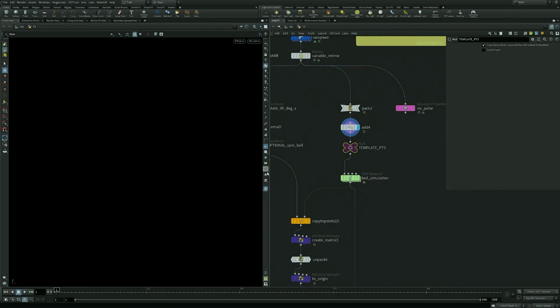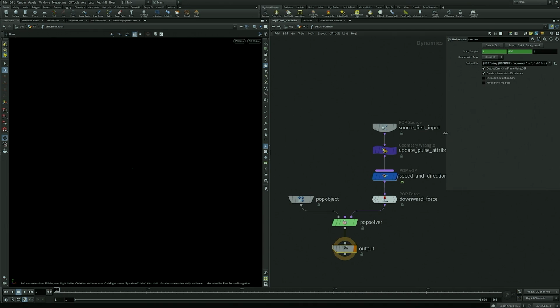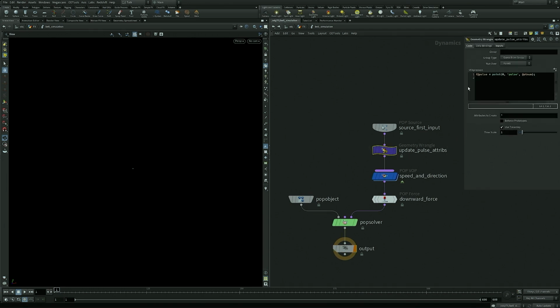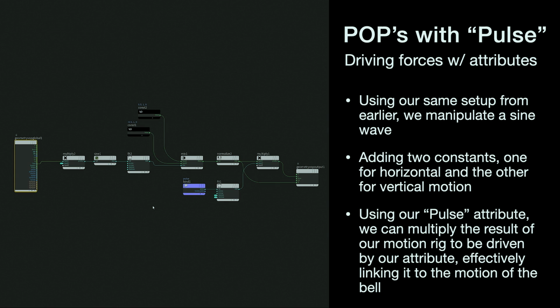So basically, we take that bell, pack it into a single point, and bring it into DOPS. Now we're going to update our pulse attribute every frame, so it's dynamic, of course. Same trick you saw before, just a geometry wrangle. Then we are going to establish some controls for the speed and direction. The way we chose to do this was informed from our previous job a little bit, so we just ran with it and kept it.